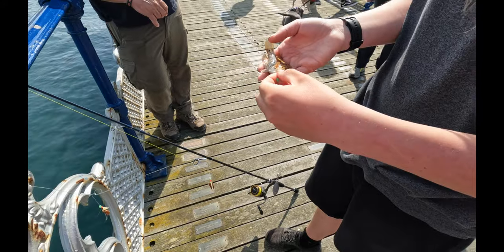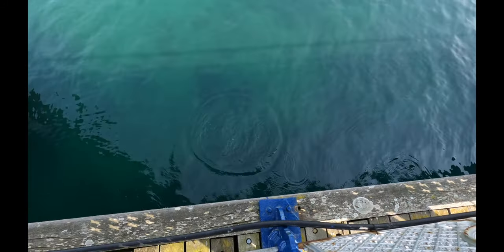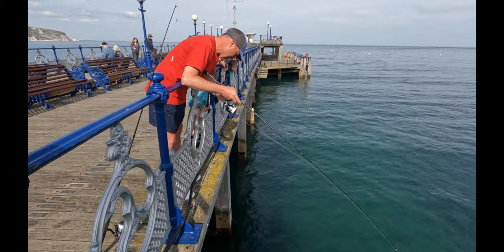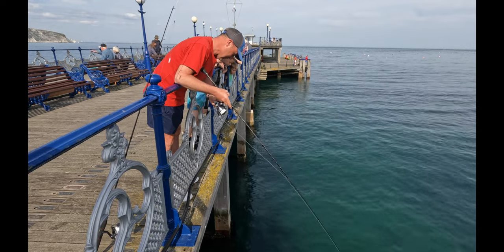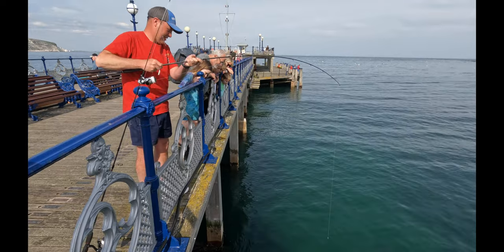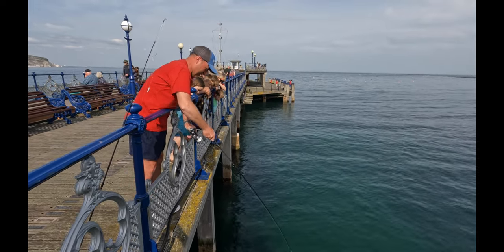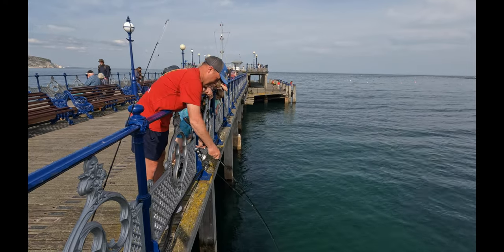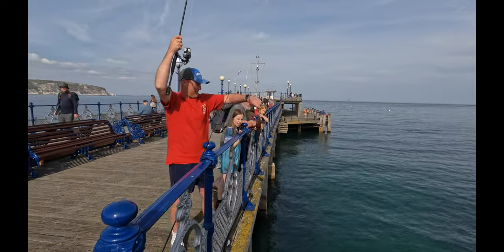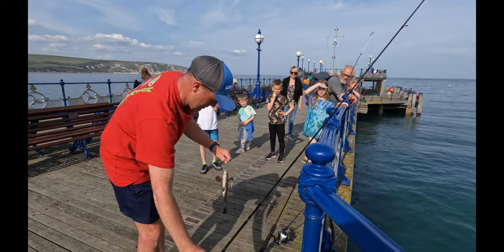We got here, Jim. And off he goes. Didn't even see him. He's a good size wrasse, isn't he? I thought he went well. It'd be interesting if he comes up. Yeah, he's going to go back down for a second. Yeah, he's a good one, that one. Yeah, it's all right.